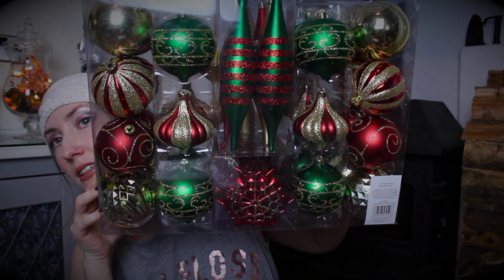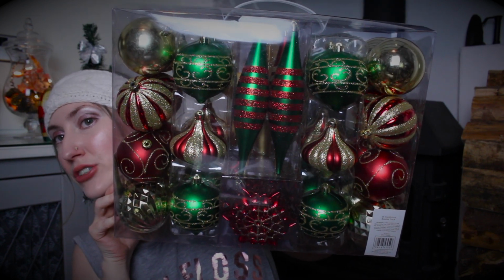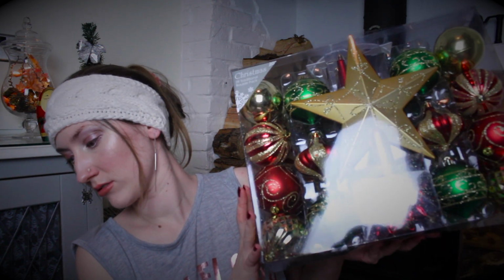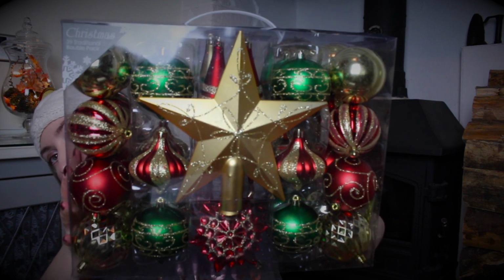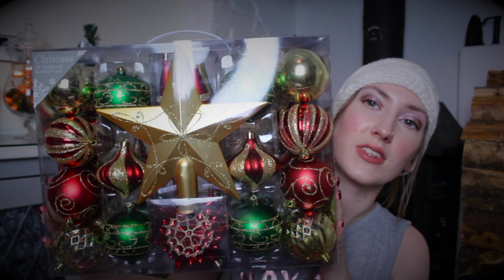Okay, I did also get a large set of 39 baubles and a tree topper, because we didn't have a tree topper. It's probably going to be really noisy, but I'm going to try and show it to you without making a ton of noise, because these are really cute. There's quite a lot in there, as you can see. I really liked these. And I'll just turn it around. So you can see the tree topper there.